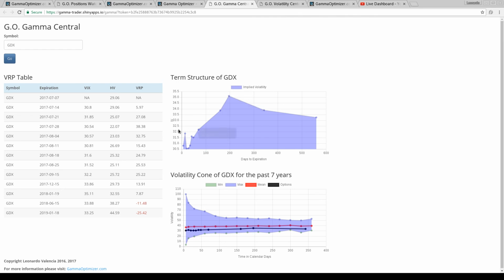But something interesting here is what happens near term. Near term, you can see some spikes here. You can see at 14 days there is a spike. That means that option dealers are kind of expecting volatility in GDX in the near term. So in the next 2 weeks, it seems to be very volatile. They're expecting moves. Of course, you don't know if the move is up or down, but that's how it is. So the term structure is very helpful to figure out things like that.